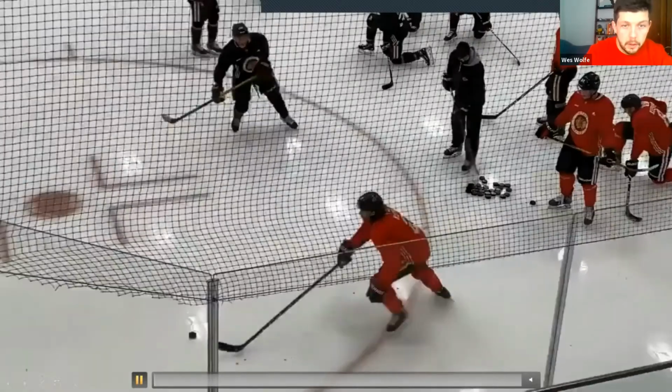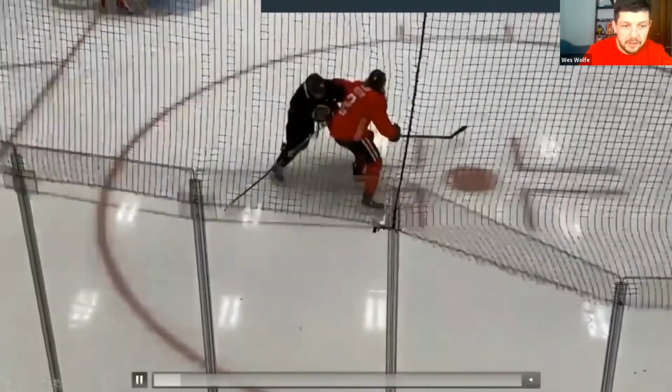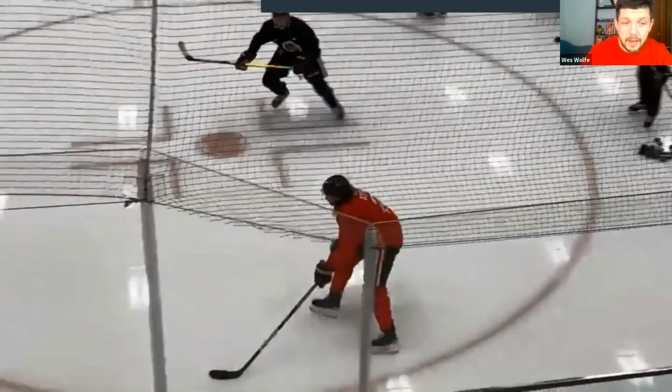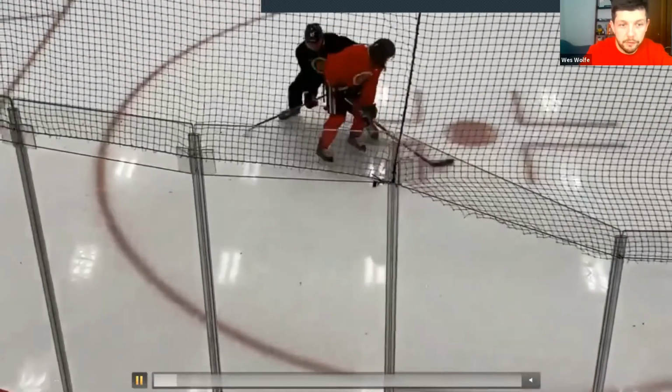Okay, so here's one more example. And we're going to see the difference in a veteran player in the National Hockey League, Duncan Keith, right? He's won a Norris Trophy. He's won multiple Stanley Cups. He's going to be a Hall of Famer, Olympic gold medalist. And the detail that he has in his puck protection and his body position against this player at training camp who's never played an NHL game at this point. Okay, we're going to see the difference.